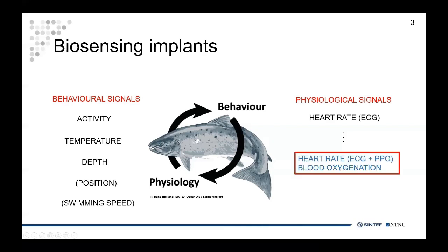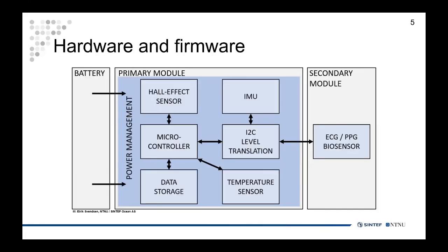This implant combines an expanded sensor suite for behavioral parameters as well as adds to the list of physiological parameters which can be monitored in free-swimming Atlantic salmon. When designing an electronic implant for fish for such use cases, trade-offs must be made between cost, size, functionality, and longevity. We have focused on designing the smallest possible implant using only off-the-shelf electronic components to constrain cost and ensure future component availability and redesign flexibility.